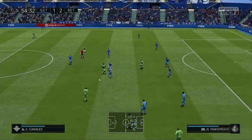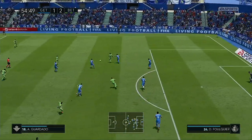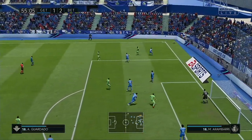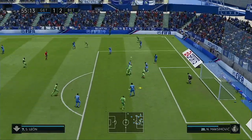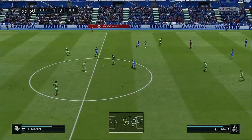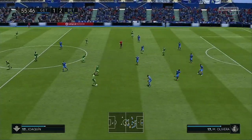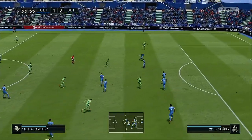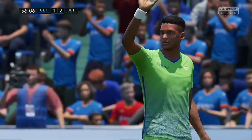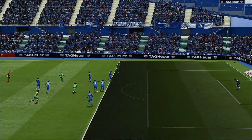William Carvalho. Canales. Guardado. He could cross it from here. Guardado. Whipped in from the wide area. Mandy. Coming really deep as a forward to get on the ball. His teammates really telling him to get up the pitch. That was a chance to really get in at the goalkeeper, running off the defender, but he's run offside. Just failed to look across the line.